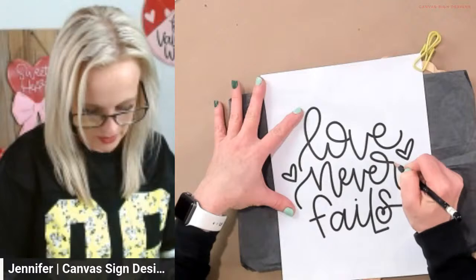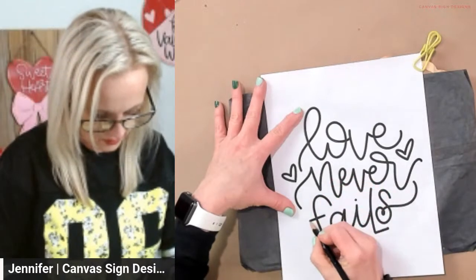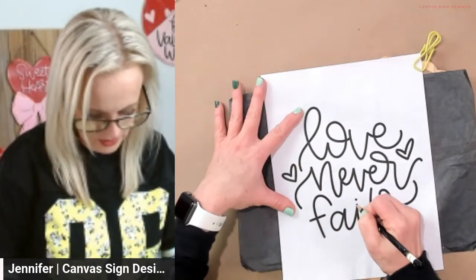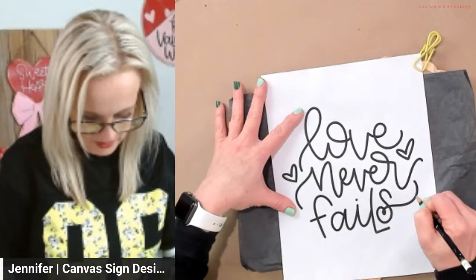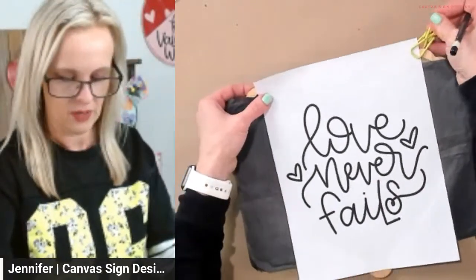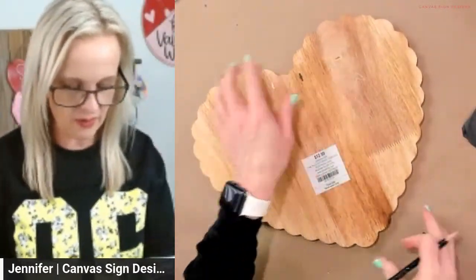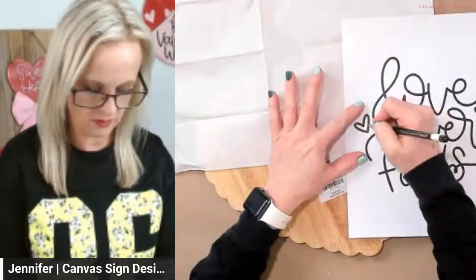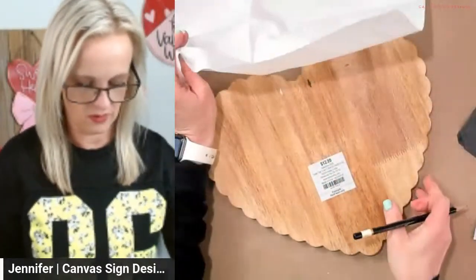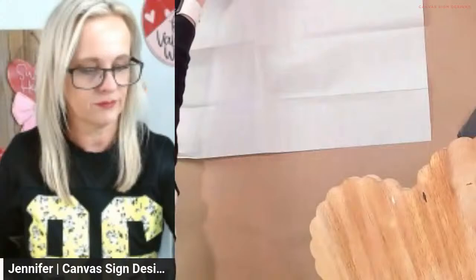So what I am coming to the conclusion with my research for you guys, because I've been testing out some different graphite papers with white and gray, is that it just depends on the surface. Some work great on some surfaces, and some do not. I tested that on the back. So you can barely tell where the lettering is. I did the same thing on the back of this and it worked out. Well, then it didn't. I mean, you can see it, but it's just very, very faint. So white can just be tricky.